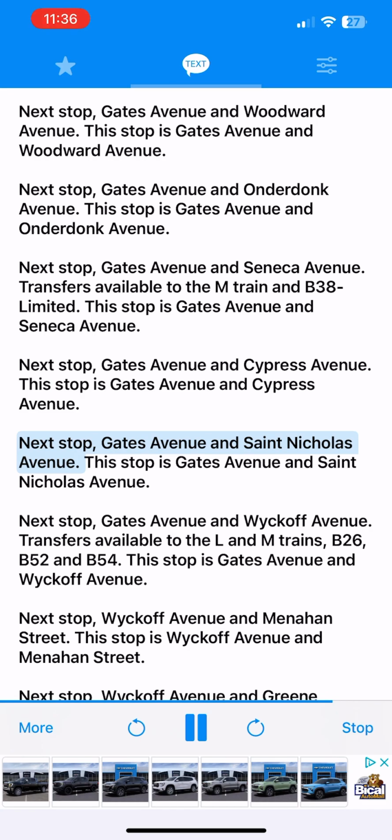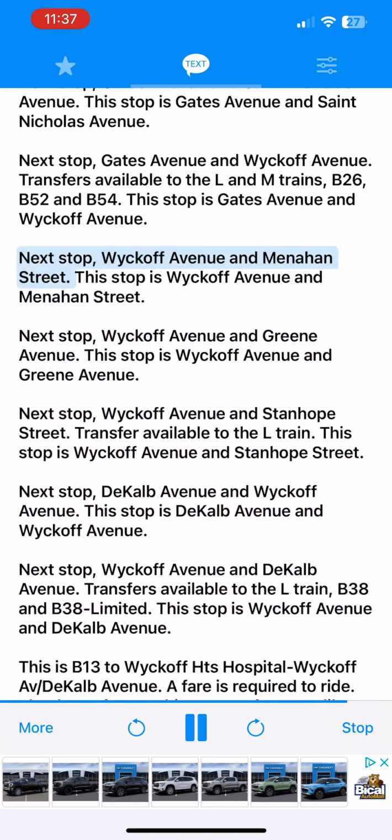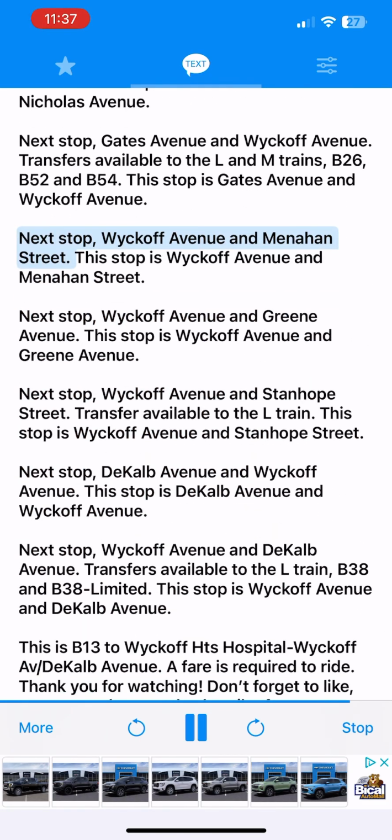Next stop, Gates Avenue and St. Nicholas Avenue. This stop is Gates Avenue and St. Nicholas Avenue. Next stop, Gates Avenue and Wyckoff Avenue. Transfers available to the L and M trains, B26, B52 and B54. This stop is Gates Avenue and Wyckoff Avenue. Next stop, Wyckoff Avenue and Menahan Street. This stop is Wyckoff Avenue and Menahan Street. Next stop, Wyckoff Avenue and Green Avenue. This stop is Wyckoff Avenue and Green Avenue.